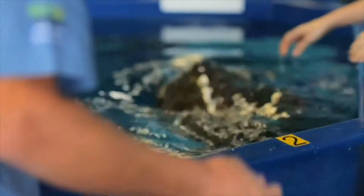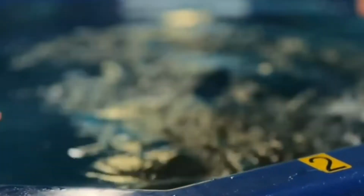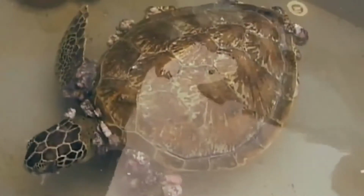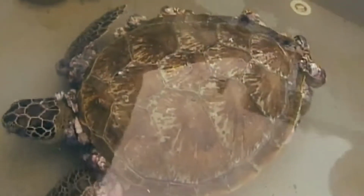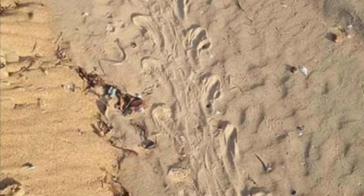On Saturday, we got to go above and see what it's like to be someone who works there. When you do, you can cut back on plastic, give up on waste, and support turtle rehabilitation programs.